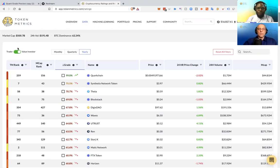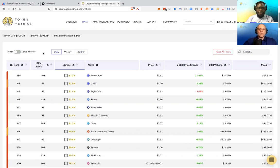Trader is for somebody who has a very short time horizon, somebody looking to trade daily, weekly, and monthly. You'll notice we now have a new menu that lets you choose what time horizon you'd like to trade or invest in. If you're a day trader looking for day trade opportunities based on the quant grade, this is what it shows. The ratings are different. We've removed the fundamental column, the technology column, the technical analysis column, and the price prediction column, giving you one single grade. So there's less confusion, because this grade is very accurate based on our back tests.